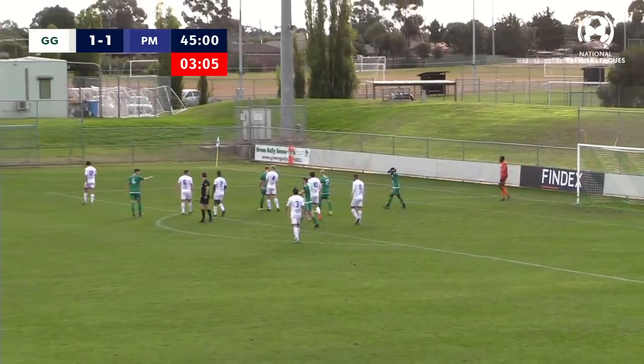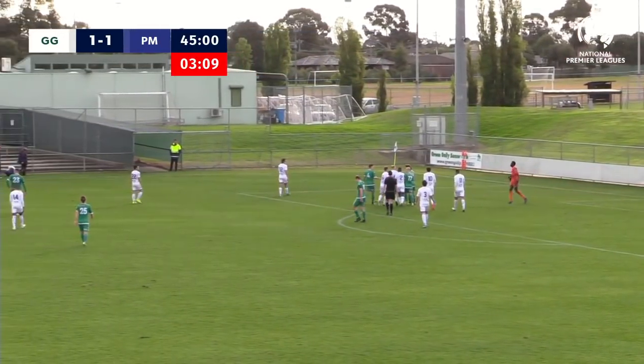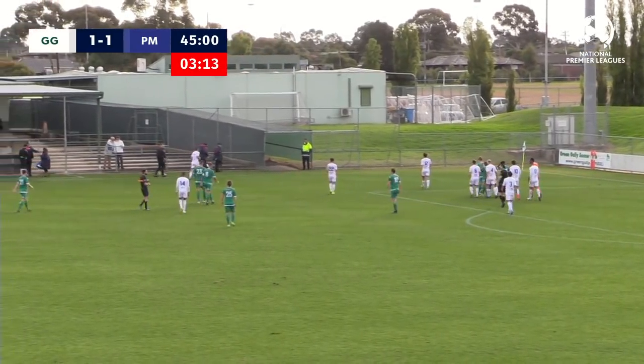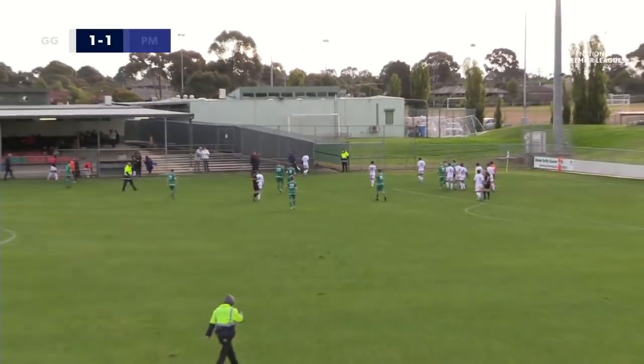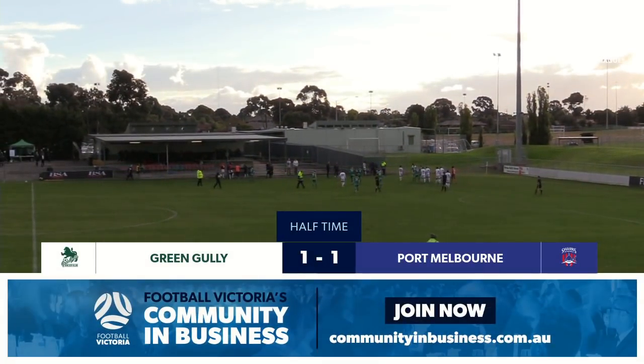and it's going to be halftime here at Green Gully Reserve. A bit of afters between the players, and it's going to be Green Gully 1, Port Melbourne 1. Stay tuned for the second half.